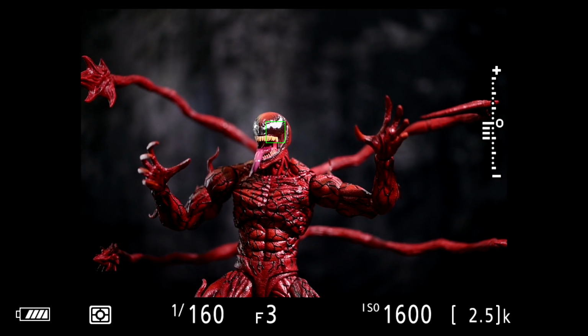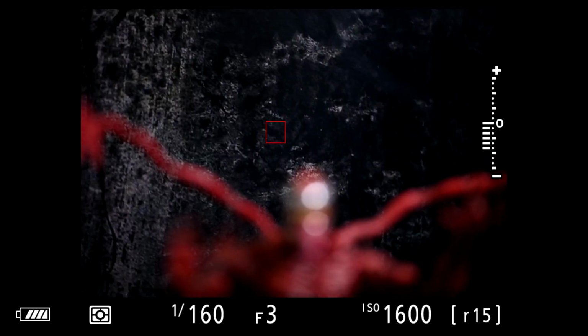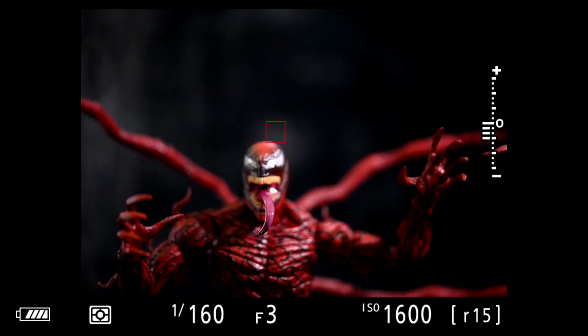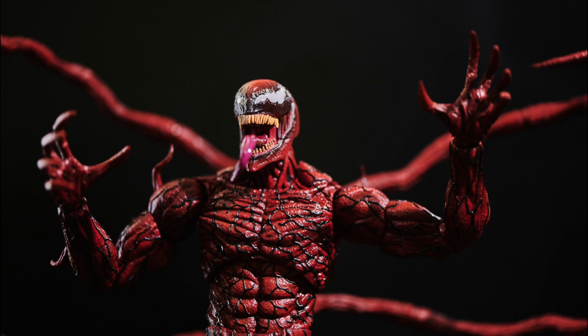He's a bit shiny for my taste, but I think the shininess creates this kind of glossy look in the photos that I think looks really good. Right there on his head, it's a little too much. What I would do is in Photoshop kind of remove it a little bit, but dude, this looks badass, man.